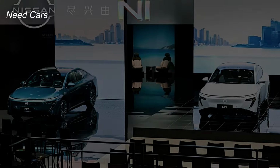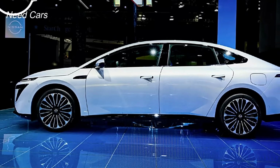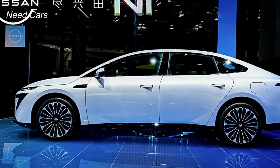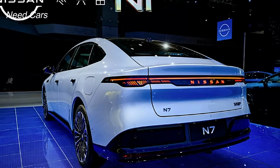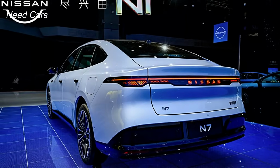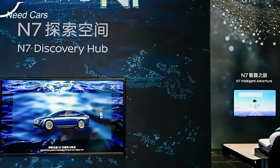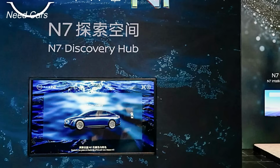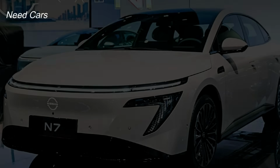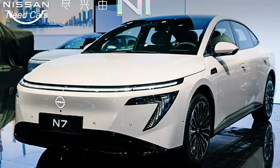What sets the N7 apart from other EVs in this price range is its size and affordability. The N7 measures 193.5 inches in length, 74.6 inches in width, and 58.5 inches in height, with a wheelbase of 114.8 inches. This makes it slightly larger than the now discontinued Nissan Maxima, which gives it a more spacious interior, especially for rear passengers. The increased wheelbase and width translate to a more comfortable ride, making the N7 a great option for families or anyone in need of extra space.